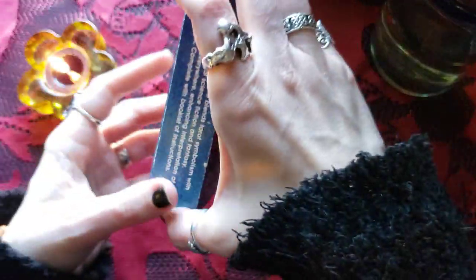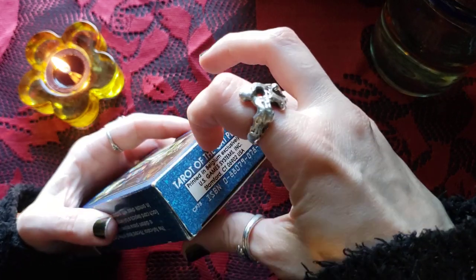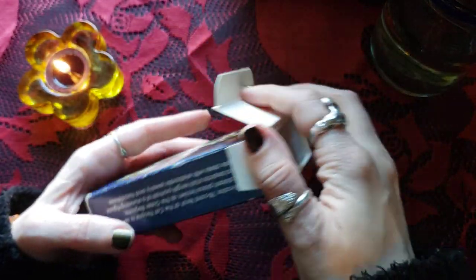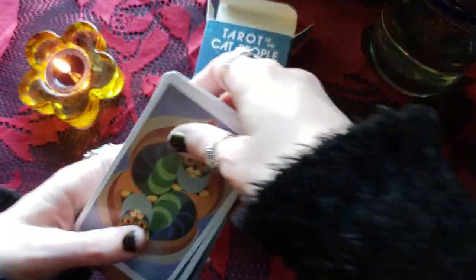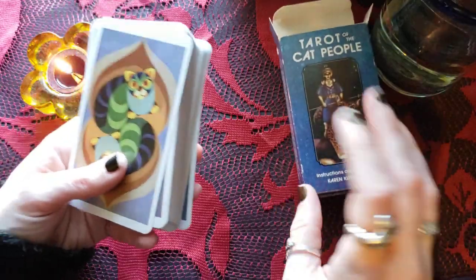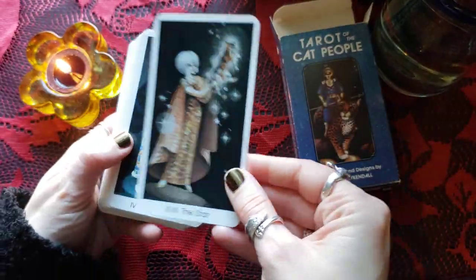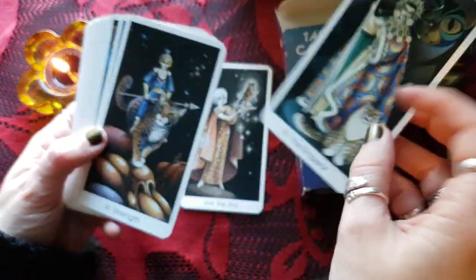Next is Tarot of the Cat People. This is my oldest deck in my collection right now. I do have Egyptian Tarot, but it's not complete, so I didn't even get that one out because my dog took it out in the yard when I was in high school. That's my actual oldest deck, but I did not recover all of the cards.